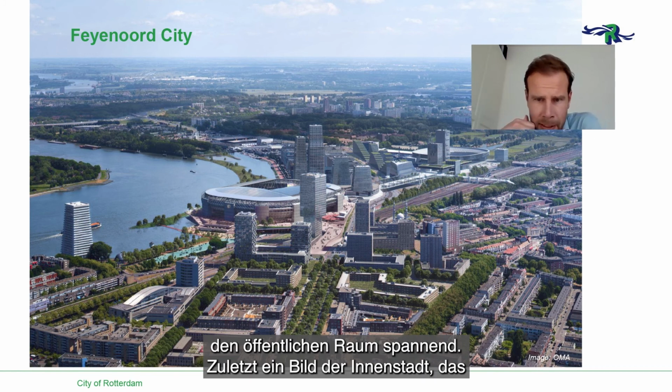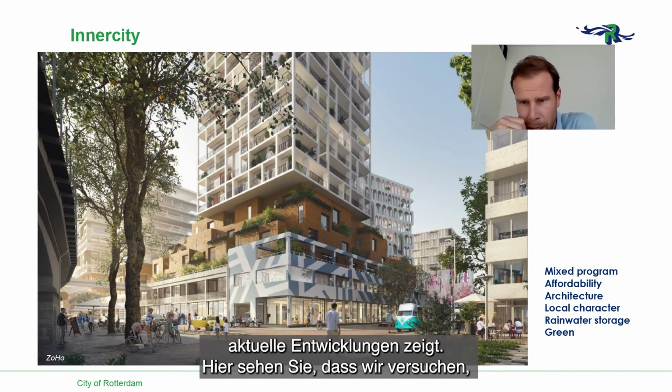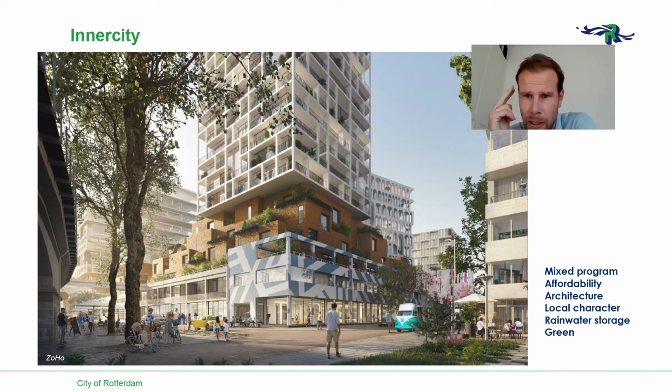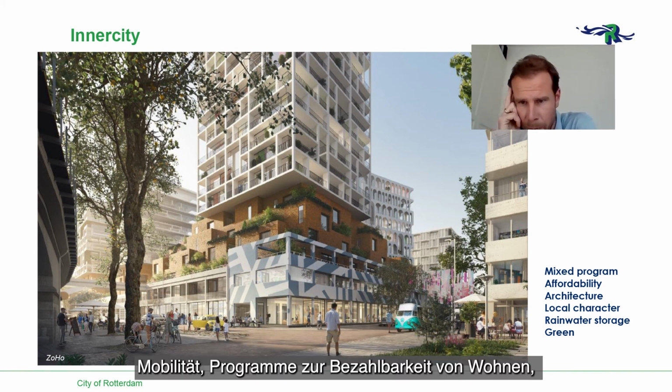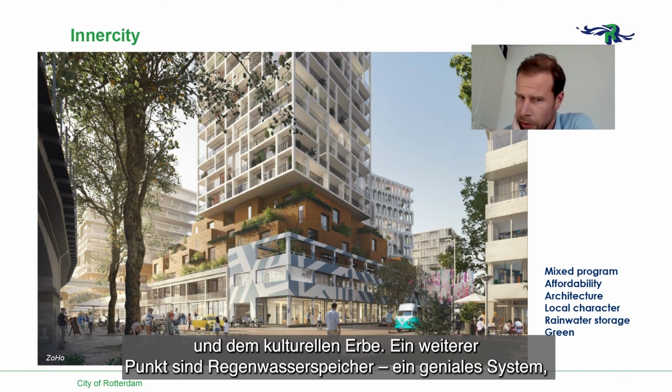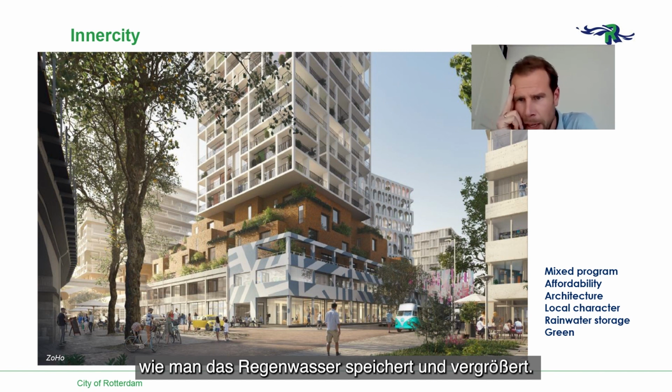Last, in the inner city, a picture of a development, and there you see that we try to combine all these elements that we think as a city are important. So mobility, but also the mixed program, affordability, good architecture, but also using the local character, the cultural heritage, rainwater storage. There's an ingenious system of how to keep the rainwater, and of course adding more green.